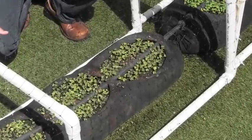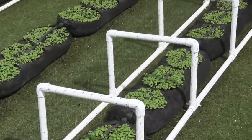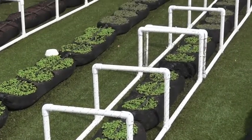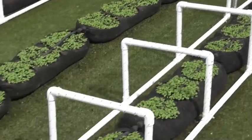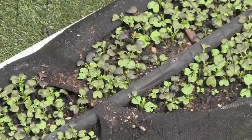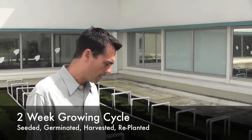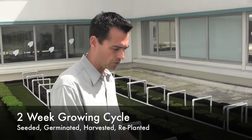So we had to create these PVC frames that we put bird netting over. And what we do is we germinate the seeds, keep them covered for a week, and then after a week we remove these frames and then we rotate it to the next row of crops. So the process is pretty simple. Essentially, after we harvest the greens, we pull up all the root mass, we reseed, we retop dress, and we repeat that cycle. That's a 2-week cycle for the microgreens that we're growing here.